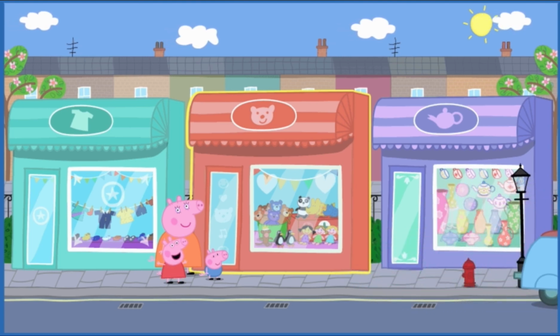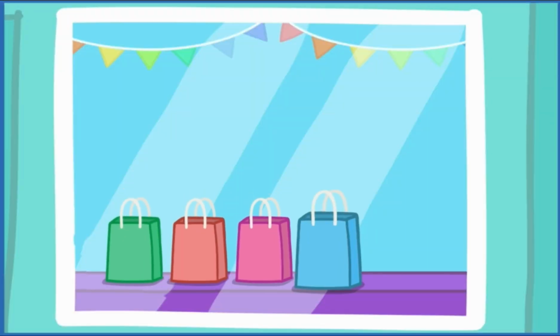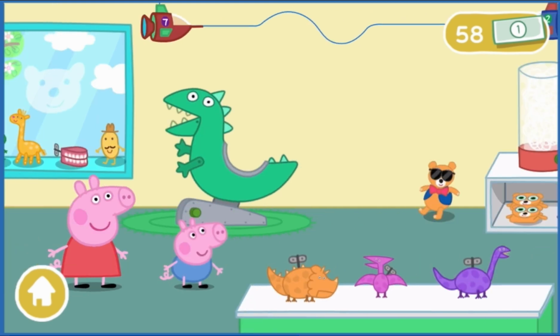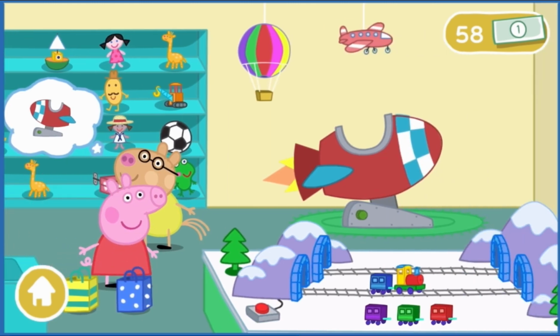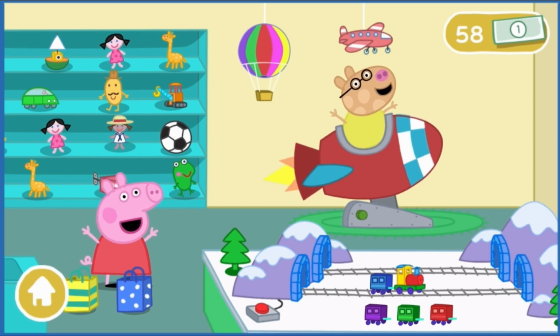The toy shop. Oh, goody! I love the toy shop. George. Peppa, Mummy Pig, Peppa. George, Mummy Pig. Pedro Pony wants to go on the rocket ride. Pedro, you're blasting off into outer space.